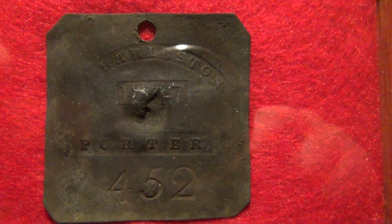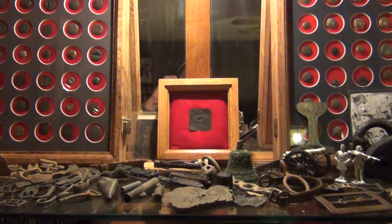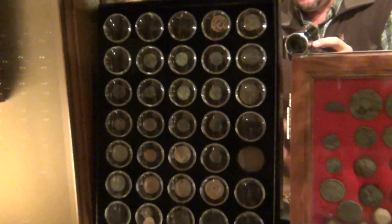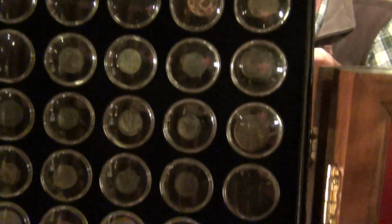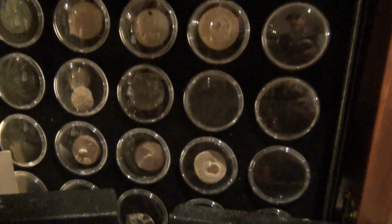There's my 1847 Charleston Porter slave tag. And like I said, as you see, that takes the centerpiece of the display cabinet. So now let's go down a little bit. Here are more eagle buttons primarily, maybe lesser condition, a little bit of fertilizer damage there.